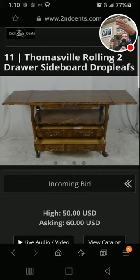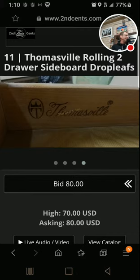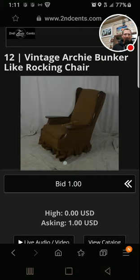Now 70, Thomasville, now 80. I got 70 over here, now 80. Fair warning, 70 on the floor, now 80. 80 now to go in Thomasville. Fair warning. And all done, $80, yes? Selling your way, $70, number 58, $70.